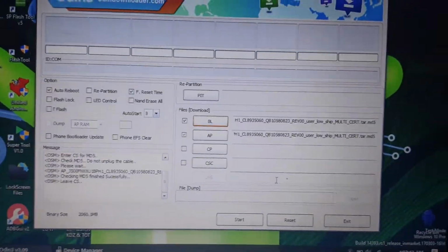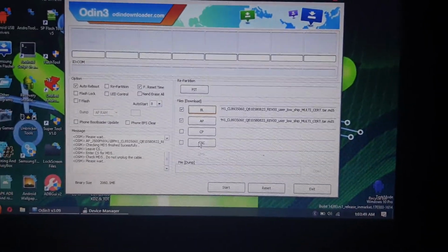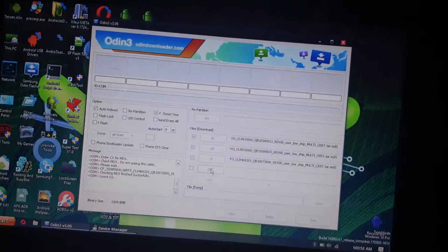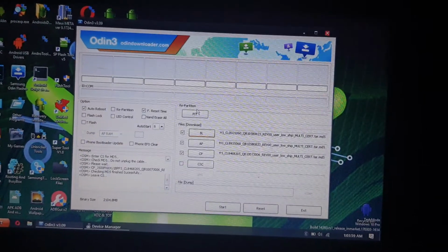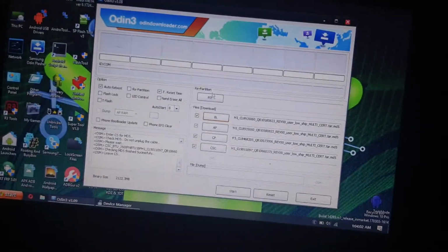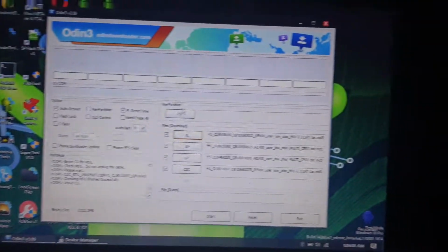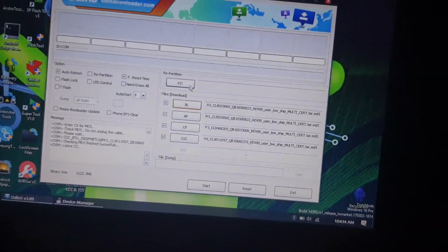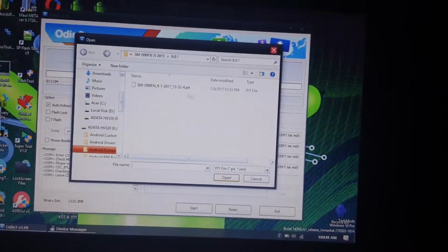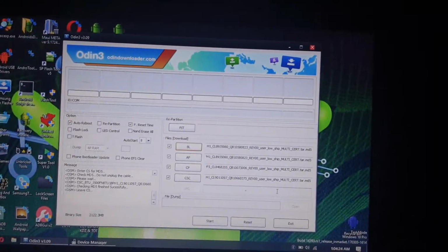So this is an Android phone. We have the AP file loaded. On CP, select CP, and on CSC, use CSC. CSC does not matter, whether it's BTU, XEO, COA, Romanian, Egypt, Spanish, Lisbon, or Portuguese. It matters only when reinstalling the firmware itself. If you need to repartition, don't select the file, but if you want this file, then there is no regret. It's only to repartition the phone.